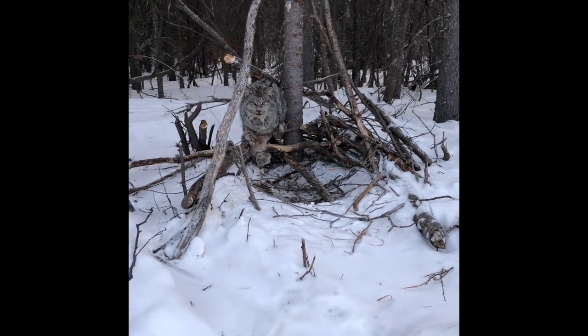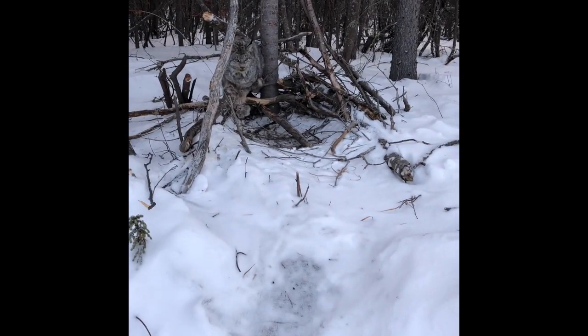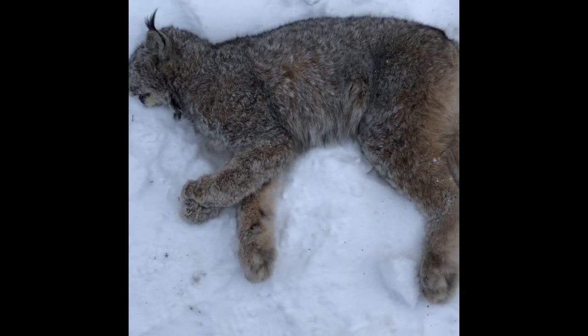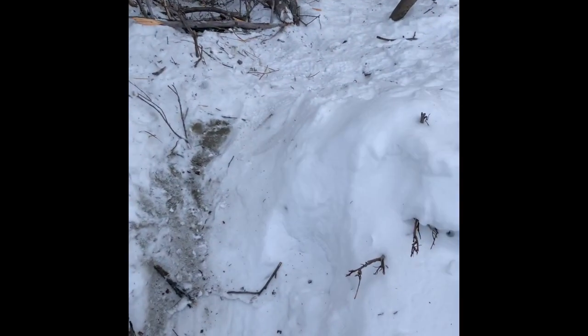Cool looking cat. Alright guys, so there's the cat. And then this is the remake of the set.